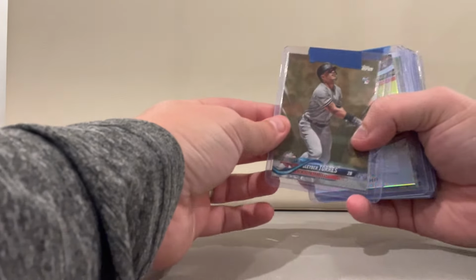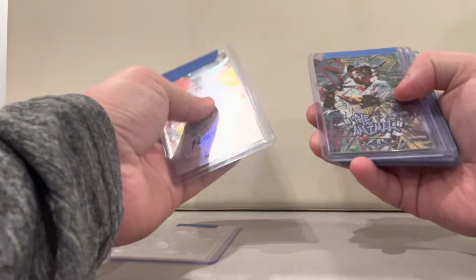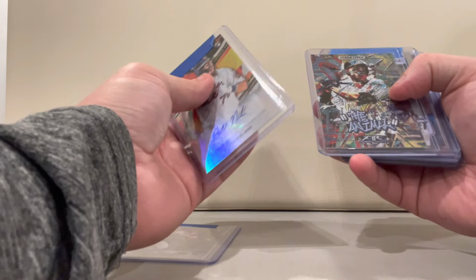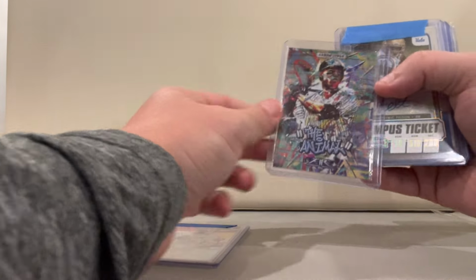Gleyber Torres, Rookie, All-Star Game, Topps Gold. Aaron Judge, The Animal, Topps Fire. I believe that's his, yeah, it's out of 17. It's going to be a rookie. It's pretty cool.